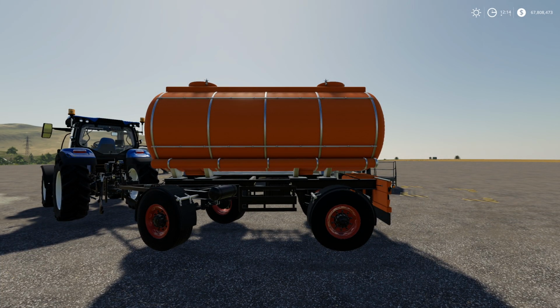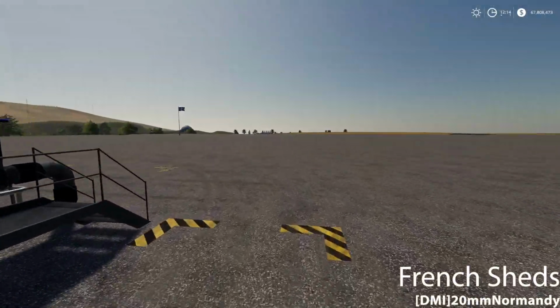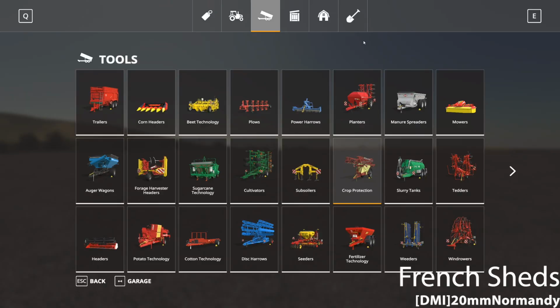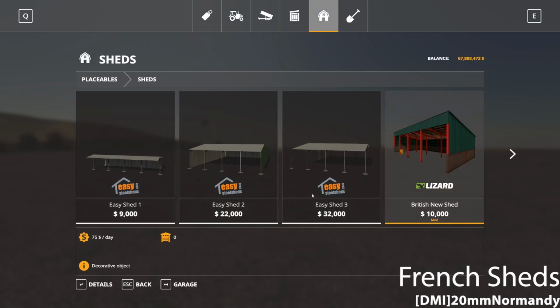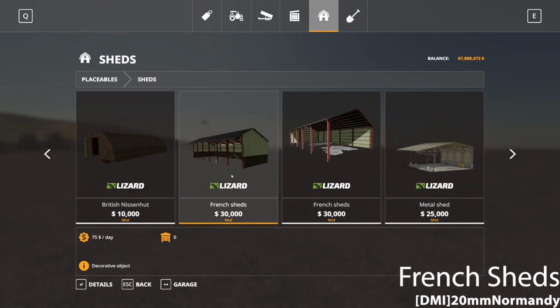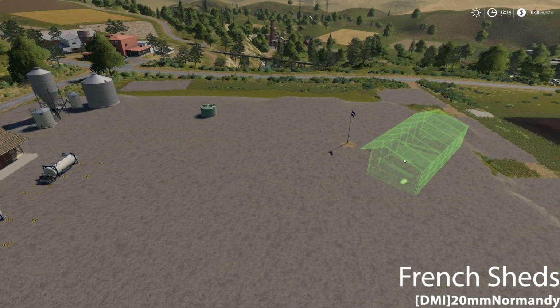Next up, we're going to take a look at the French sheds by DMI 20mm Normandy. We're going to find those under sheds in placeables. This mod is also available for all platforms. We have the French sheds right here. We've got this one for $30,000. Well, they're both for $30,000. So let's go ahead and put it over here by the Quebec sign.